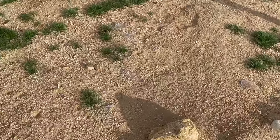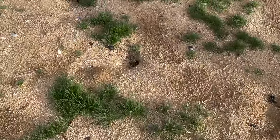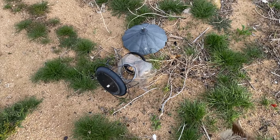Feeder blew down and shattered into a million little pieces. That's a bummer.